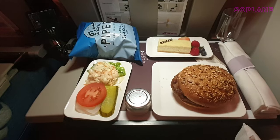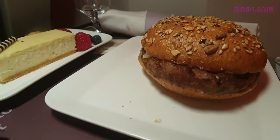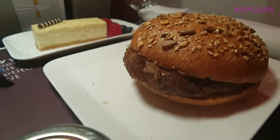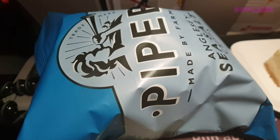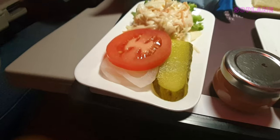And here we have it, by popular demand, the Swiss prime beef burger, for 29 Swiss francs or 23 pounds. It came with potato chips, cheesecake, and a variety of toppings.